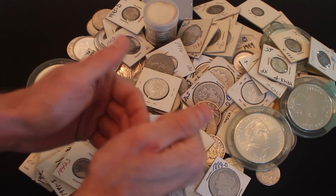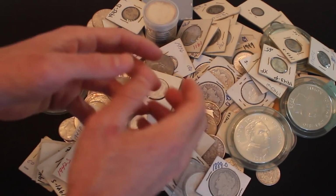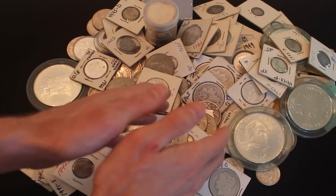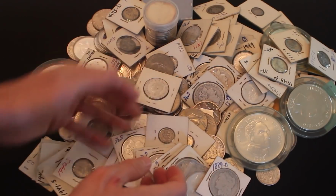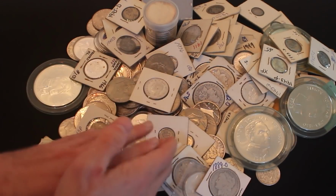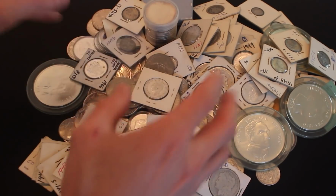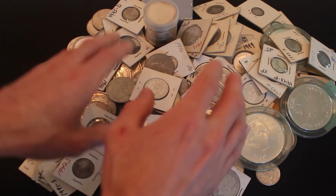I typically try and get between 20 and 30% profit when I buy a collection. In this case, I had a 25% profit. I paid 75% of the value to the seller. And I was confident in the higher prices that I was able to pay him because I had all the time in the world to evaluate it.